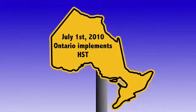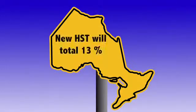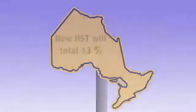Harmonized sales tax. Beginning July 1st, 2010, Ontario plans to implement a harmonized sales tax. The tax combines the GST with provincial sales taxes, PST. In Ontario, the new HST will total 13%. The details of the tax are still being debated, as well as adjustments to personal income tax allowances, making it difficult to assess the precise impact of the HST on new and resale homes. So, if you're planning to buy before July 1st, 2010, you'll likely escape the new taxes. If you're going to be in the market after that date, be sure to ask whether the new HST applies at each stage of the purchasing process.